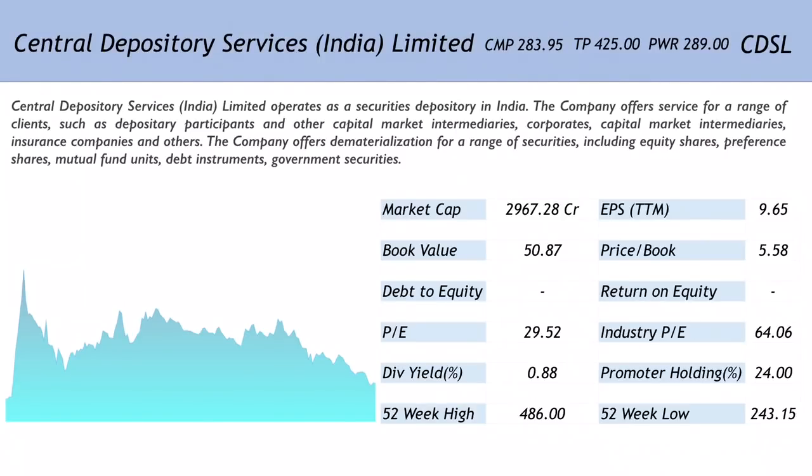The market cap of the company is 2,967.28 crores, which means that the company is a mid-cap one. The EPS is 9.65, translating into a very cheap price to earnings ratio of 29.52 compared to the industry PE of 64.06. The book value is 50.87, translating into a price to book ratio of 5.58. The dividend yield is 0.88, whereas the promoter holding here is low at 24%. The 52-week high for the company is 486, whereas the 52-week low is 243.15.